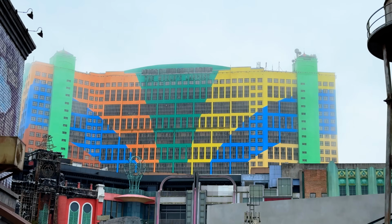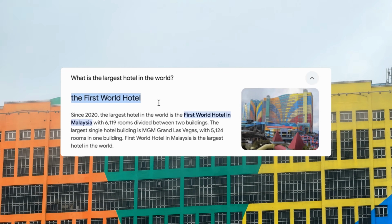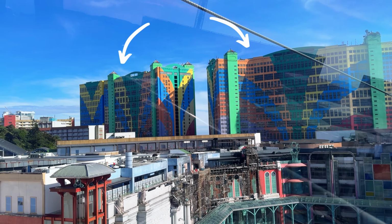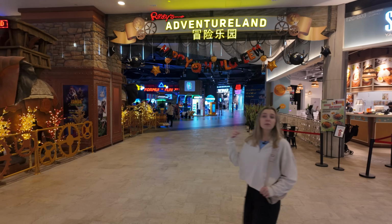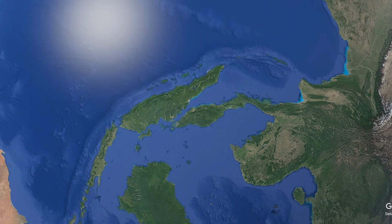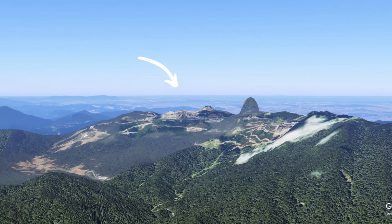This is the largest hotel in the entire world, but the 7,531 rooms that make it a Guinness World Record are not why you come here. This colossal building has a cinema, a casino, a zip line, Ripley's Adventureland, and just about every restaurant chain in the world. And even an indoor theme park sitting at 1,800 meters above sea level on top of a mountain.